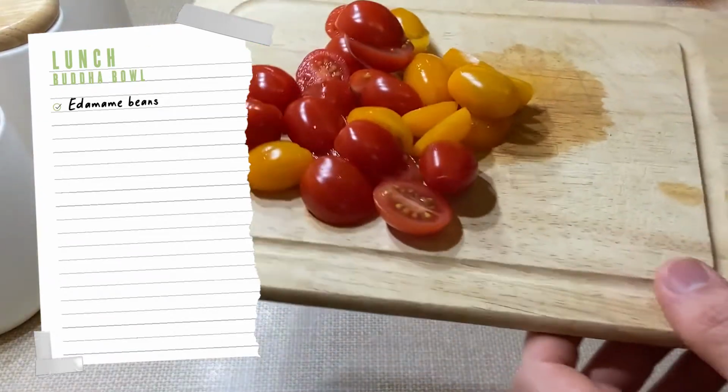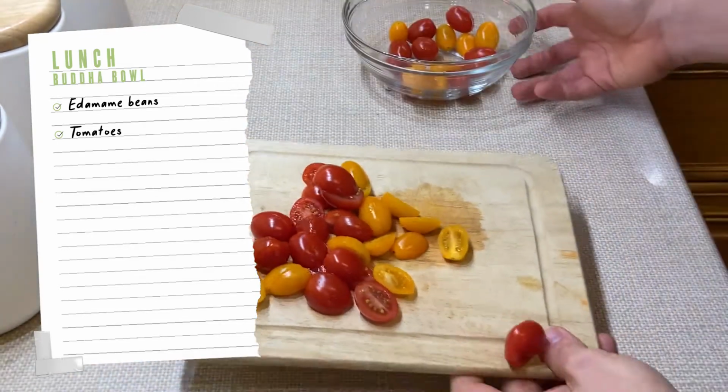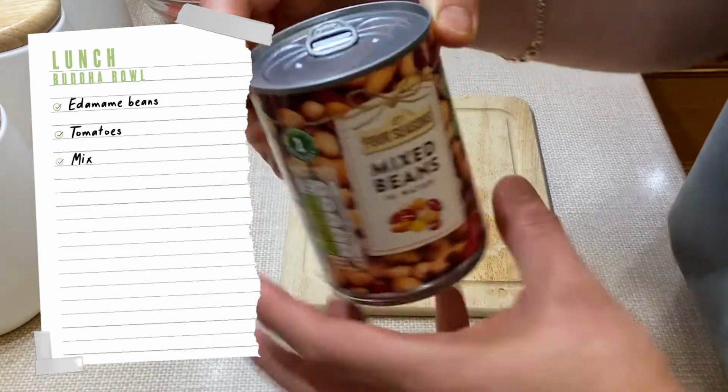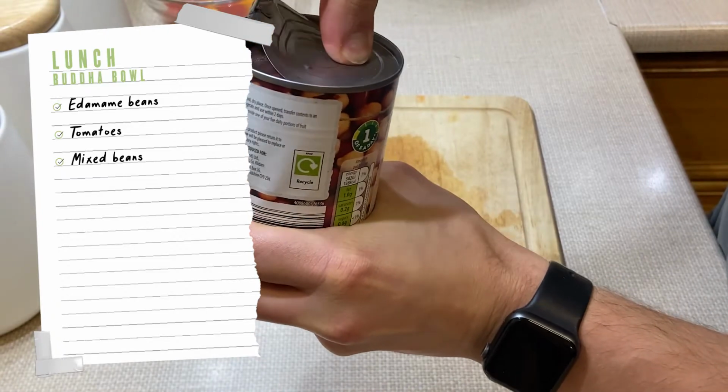So I've chopped up these really colourful tomatoes, which are really sweet. I like to chop up my tomatoes in salad just because they release more flavour. I'm also just going to drain this tin of mixed beans because they are super cheap and really high in protein. I'm probably going to have maybe half a can.